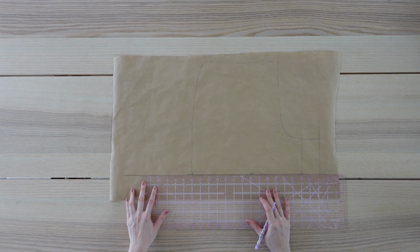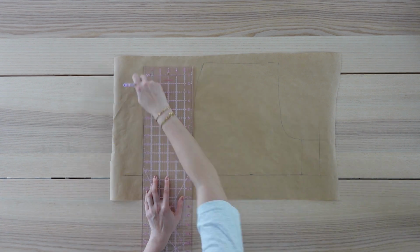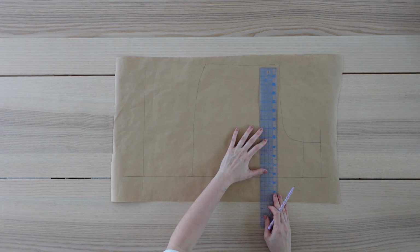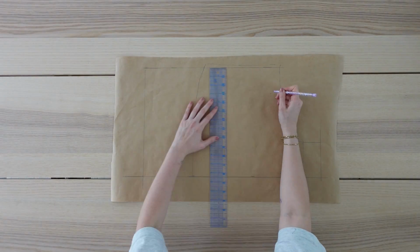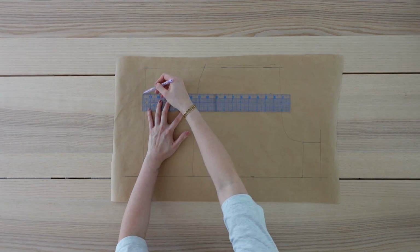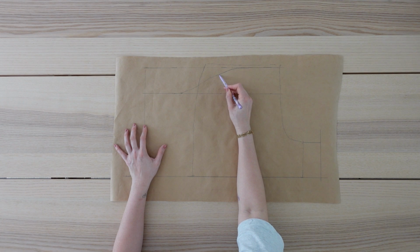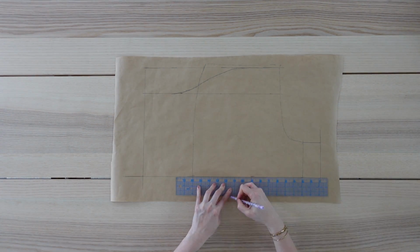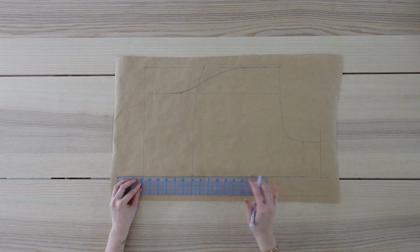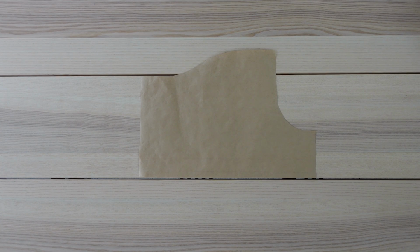Next, I'm going to extend the side seam out by 6 inches and draw a new side seam that is perpendicular to the hem. I measure and mark a straight line along the top to use as a guide. Then I measure and mark a second line 3 inches below it. I draw this curve to join the 2 lines, and this is to accommodate the curve on the top section of the shorts that I made earlier. Finally, I'm adding 2 inches along the hem to make my shorts a little bit longer. I'll go ahead and cut this out, and here is my modified pattern.